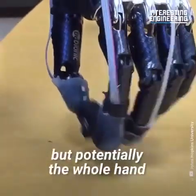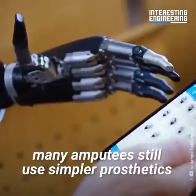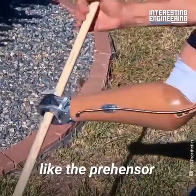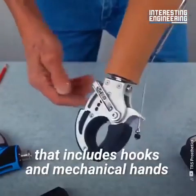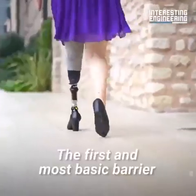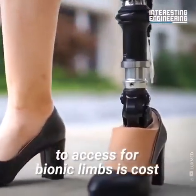potentially the whole hand. While this is undoubtedly excellent progress, many amputees still use simpler prosthetics, like the prehensor, a more basic form of a prosthetic limb that includes hooks and mechanical hands. There are a few reasons why. The first and most basic barrier to access for bionic limbs is cost.